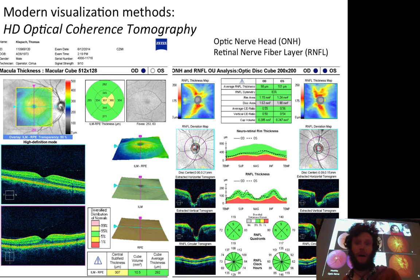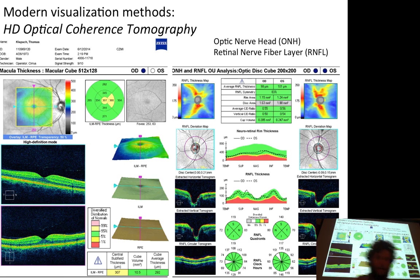So modern visualization methods involve this high definition optical coherence tomography. Pretty sweet stuff. This is the back of my eyeball. So last summer I had a vitreal detachment from my retina. The vitreous detached from the back of my retina, and I had these weird black swimmy things in my vision, which eventually, they're floaters, which eventually resolved themselves.